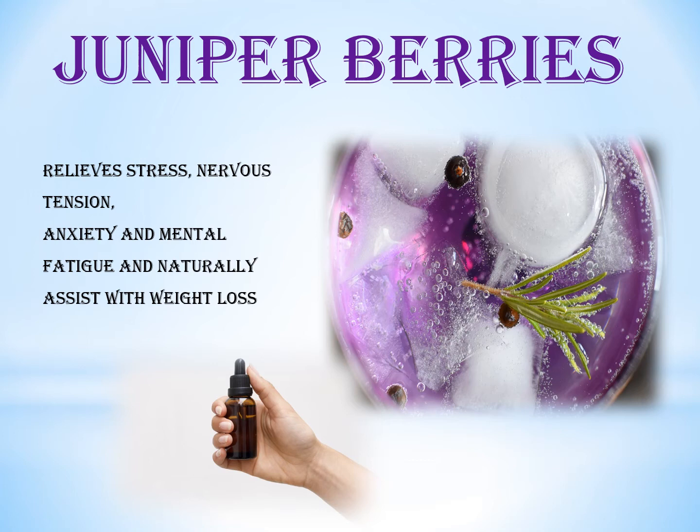I like to make my juniper berries into a tincture and just put drops into my tea when I need it. I will do a future video on how to make a juniper tincture.